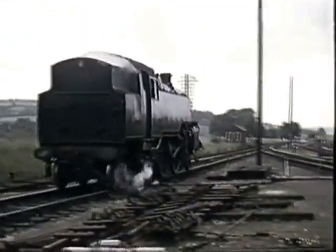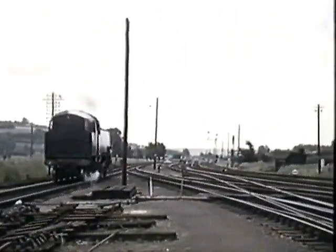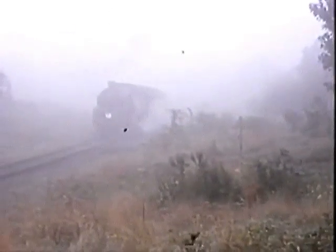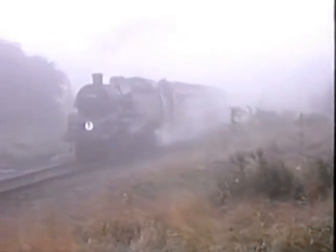The last member of the class was number 80154, the last steam engine built at Brighton Works in 1957. This spent its entire career on the Southern Region and is seen in the mist on yet another of the rail tours of the last days of steam.